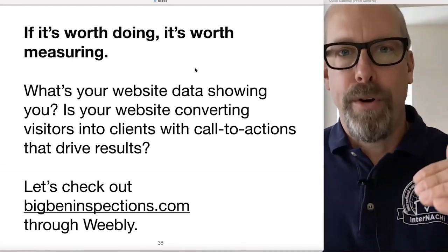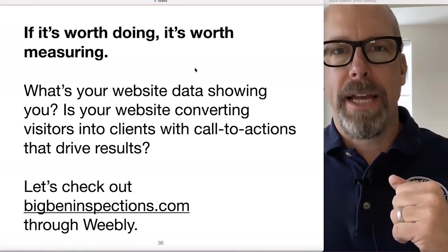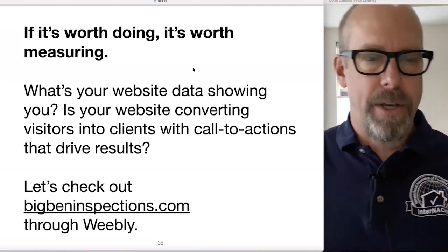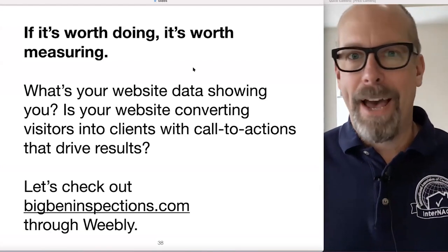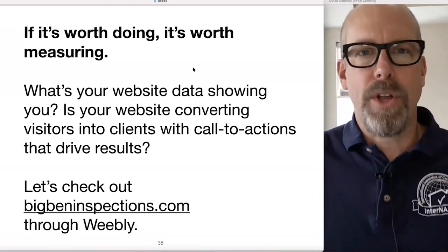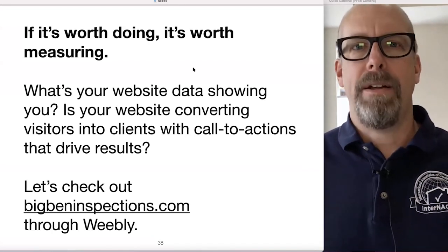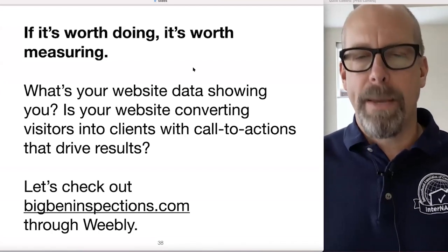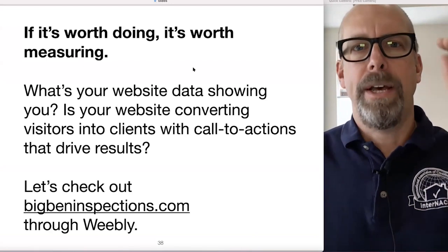And then you want proof that you can see how well the website is performing using analytics. Website analytics that's easy to understand. And let me show you what that means. So what's your website data showing you? Do you have website data? Do you have a website? Do you know what your website is doing? Ask your designer, hey, do I own this thing? Yeah, well, tell me, how's it doing? Give me a link so I can go in there anytime I want, not with your permission.